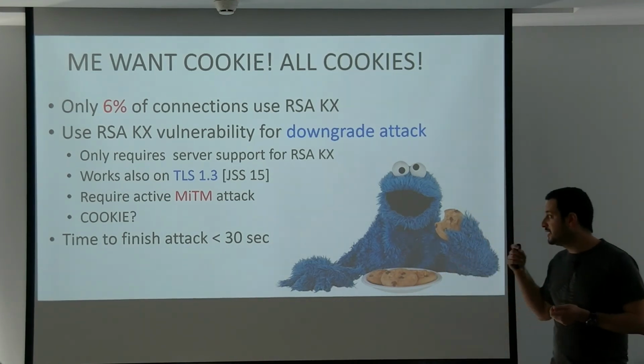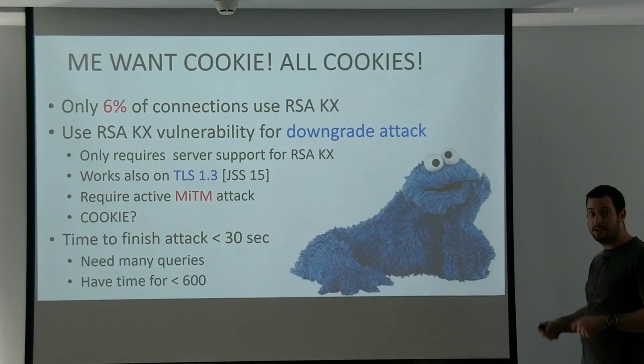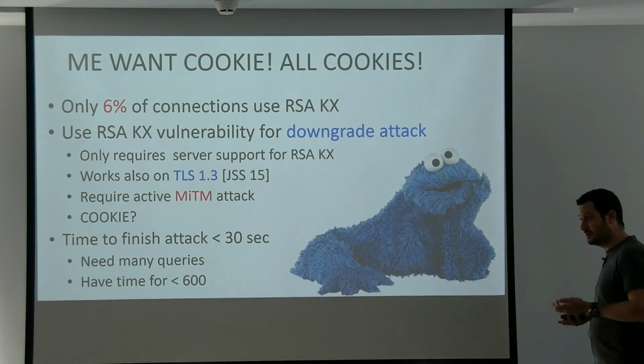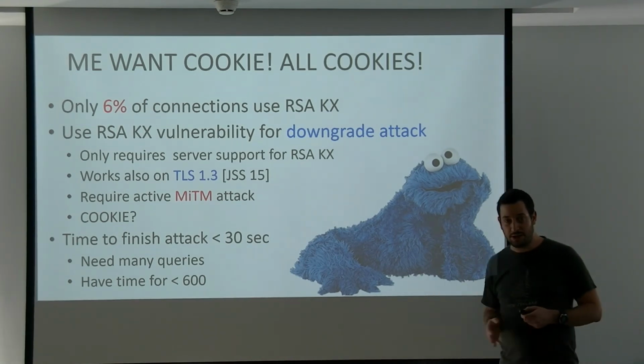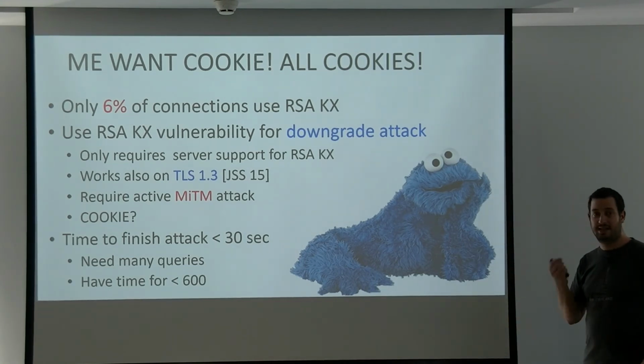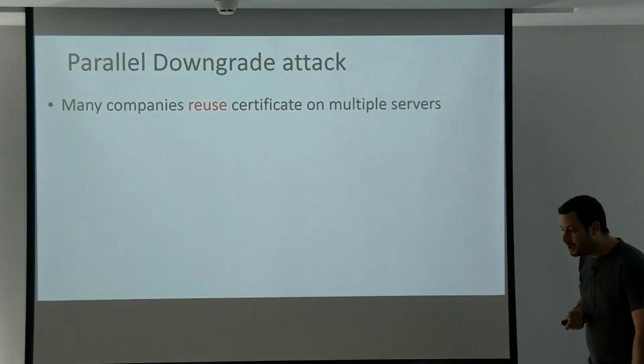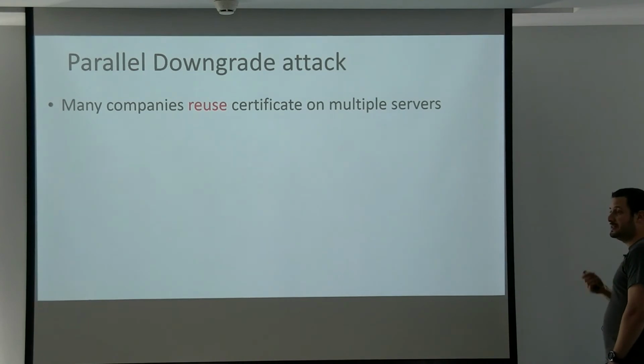So we need to finish it before that 30-second timeout. And the problem is, for this type of attack, we actually need a very large number of queries. For some types of DoS attack, we might need millions of handshakes, for others less. But in any case, we have only time for about 600 handshakes before everything times out. So I want to try to parallelize this attack.